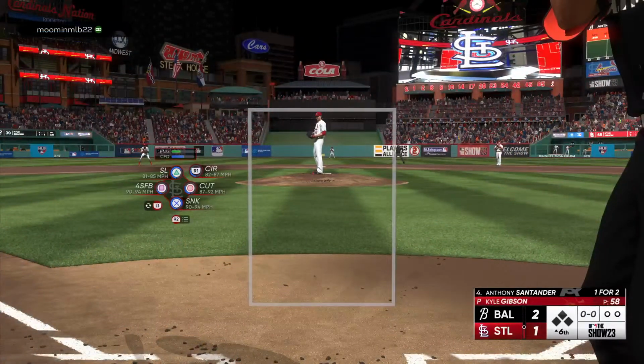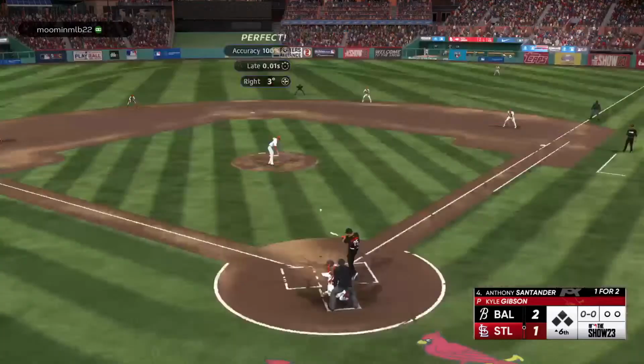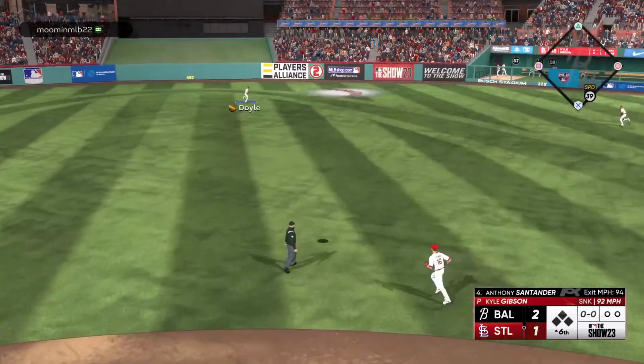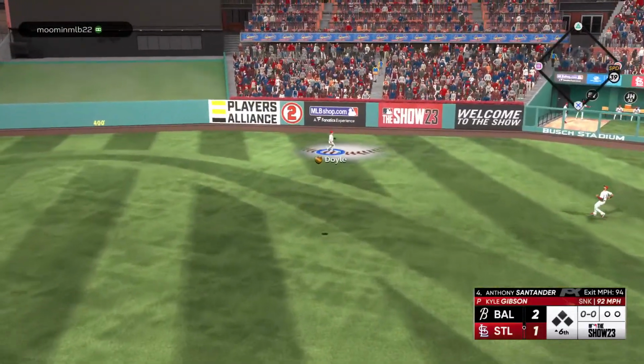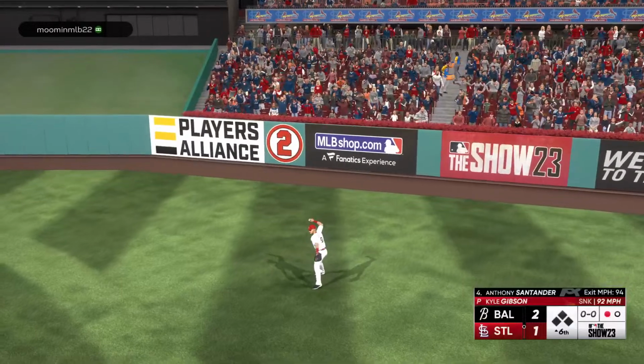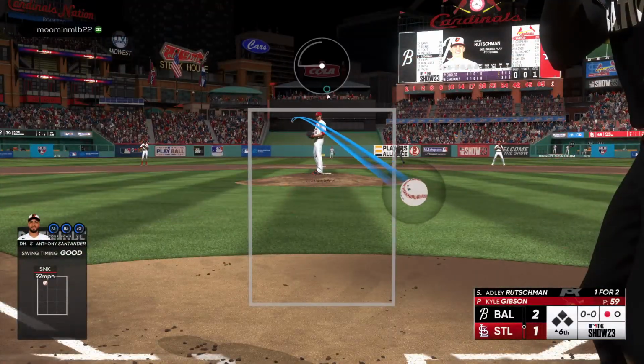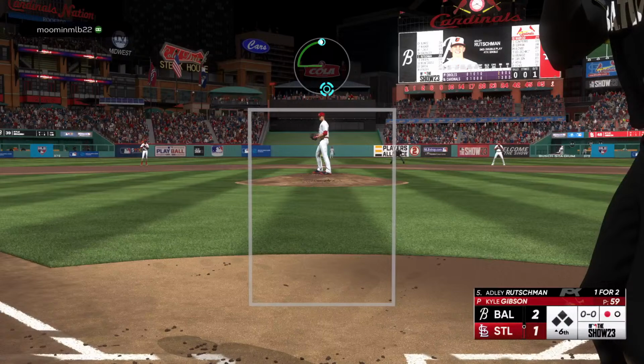Back here in St. Louis, all set for the top of the 6th. Now here's the Orioles DH, Anthony Santander. In the air, out towards right center. Doyle drifts towards it, hauls it in, and there's one away. Well, on the mound, very efficient, able to produce an outcome, it seems like, within the 3rd or 4th pitch of just about every at-bat.